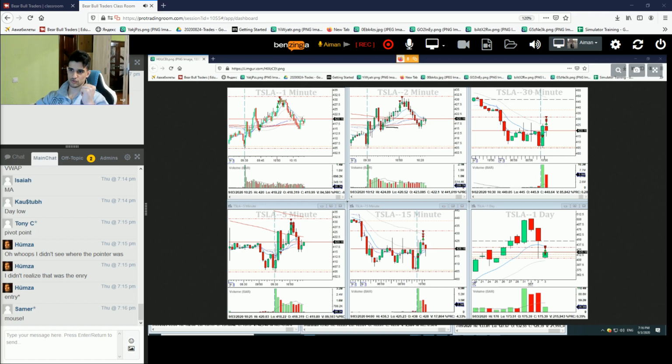In this case, if you short it here, you could have two possible stop losses. One, the pivot point here, which is not the best, or the high of the day, which is the best in this case, because this is the level which the stock actually bounced from.